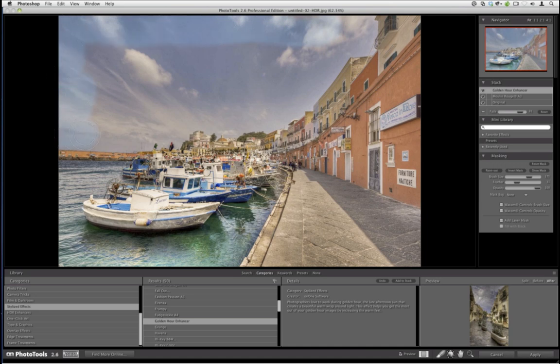And you want to be kind of careful along these borders. Now, just for speed, I'm just going quickly. I'd probably use more of a feather here, and I'd definitely go a lot slower. But to show you the difference of removing the effect from the sky, you restore some of that nice, cool, natural blue look to the sky.